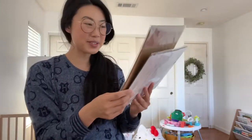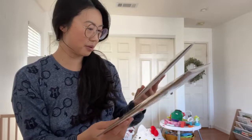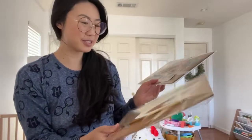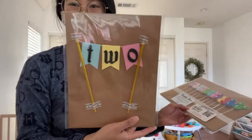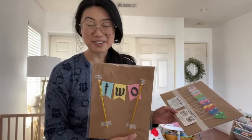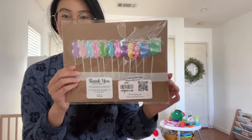So I wanted to share with you guys a few things I picked up for the party. I ordered from Etsy from this one shop called One Enchanted Emporium, and she has super cute stuff. So first I picked up this cake topper. It says 2, and it's in the old school Disneyland font. And then I picked up these balloons. They are the Disneyland Mickey balloons, and they are cupcake toppers.